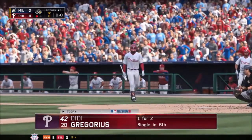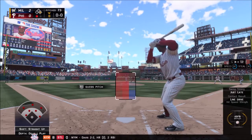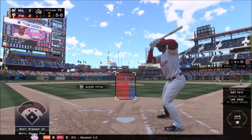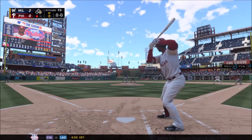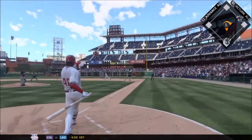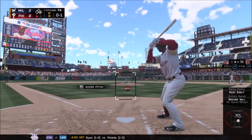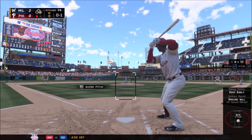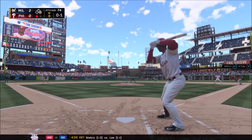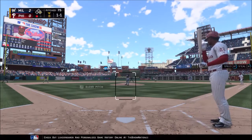Didi Gregorius will dig in now, and he'll do so representing the tying run. Yeah, and you're not too worried about this guy jumping the yard on you here and tying the ball game. But if he does find a way to get on base, things get a whole lot more interesting. On his way to pitch number 75. Nope. Ball 1. Off the plate, 1 ball, 1 strike.